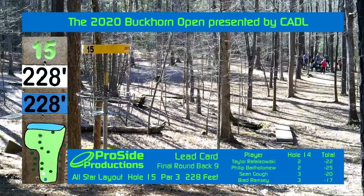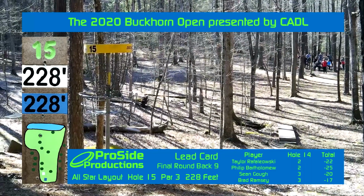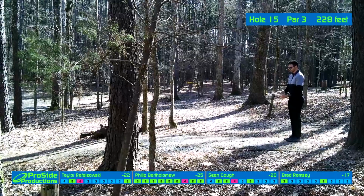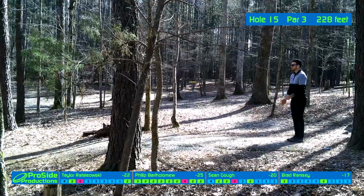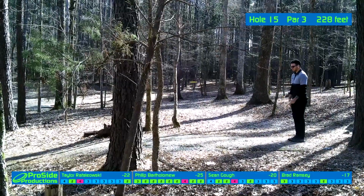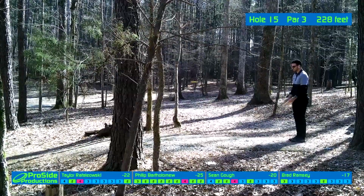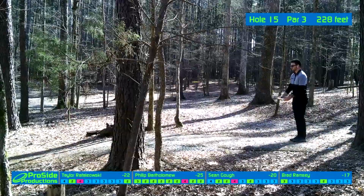It's 228 feet. You're throwing straight at this basket on top of a hill. There's a little bit of erosion area in front of the basket that players cannot step on. So if you land there, you play it directly behind the disc, the bottom of the hill, and then there's a pond right behind the basket, about 4 feet. So all of us are throwing it at the erosion and then just seeing what happens. Basically, where you want to be at.